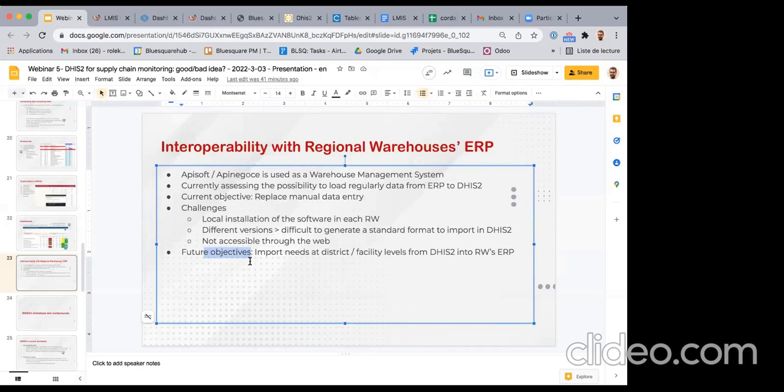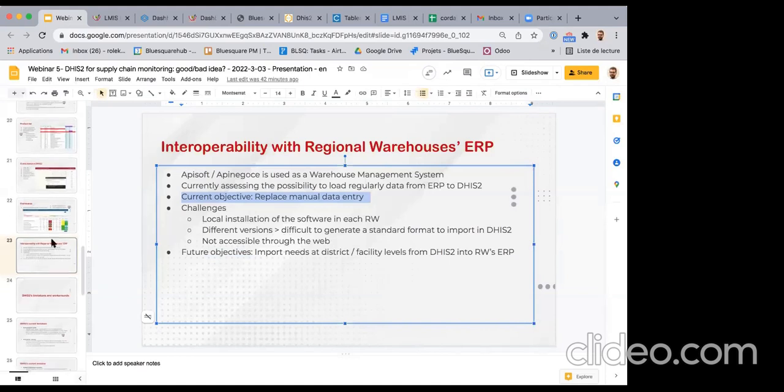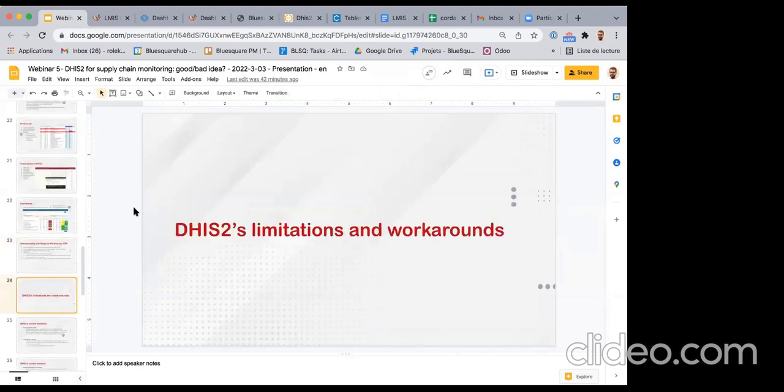In terms of future objective, we might need at some point to do the other way around, so to send data in the ERP coming from the district and facility level information that is collected in DHIS2, and this is more the kind of direction that is recommended by the University of Oslo and by people who are actually working on the best options in terms of combining DHIS2 with e-LMIS or ERP softwares. And I will come back to that.